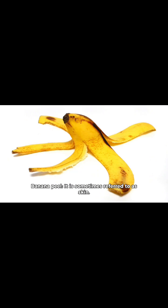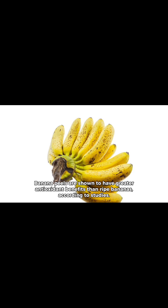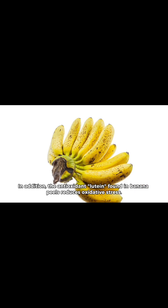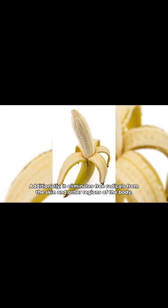Banana peel. It is sometimes referred to as skin. In actuality, it is abundant in phytochemical antioxidants called carotenoids and polyphenols. Banana peels are shown to have greater antioxidant benefits than ripe bananas, according to studies. In addition, the antioxidant lutein found in banana peels reduces oxidative stress. Additionally, it eliminates free radicals from the skin and other regions of the body.